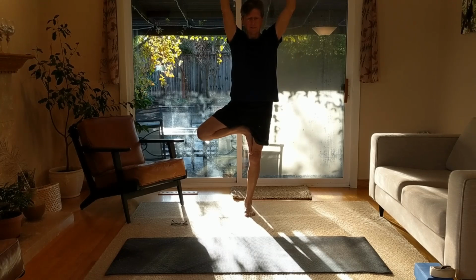I keep staring at my screen, and every time I do that I lose my balance, so I should stop doing that. So if I glue my gaze down towards the ground, it helps with my balance.